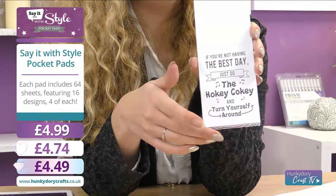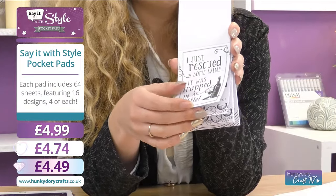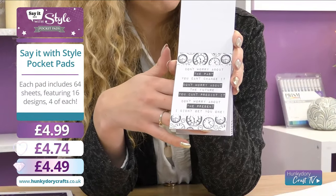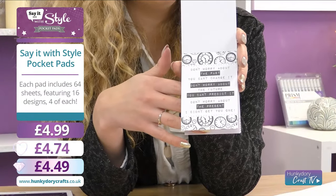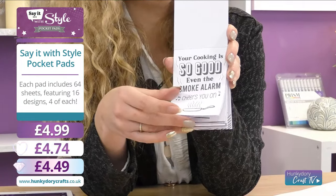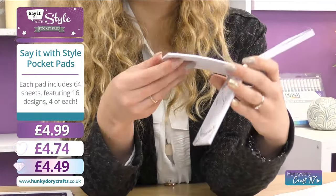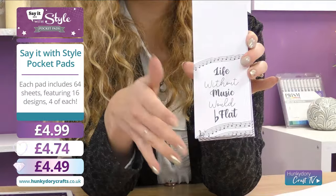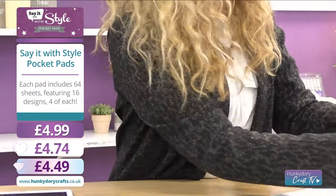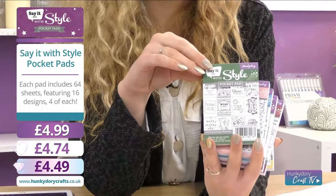That really nice monochromatic style in here. And they're so, so reasonable as well. To think that you could make 64 cards out of this pad for the absolute bargain price of $4.99. Absolutely incredible. We love this. Your cooking is so good, even the smoke alarm cheers you on. Love, love, love that. These are so much fun. And again, you can just pull these out for any friends or family members, and you're not going to be stuck for a fabulous sentiment or insert, whatever you want to use them for, or obviously as centerpieces.